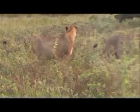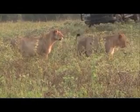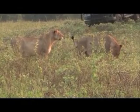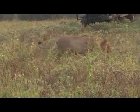I mean, I could hear it from my room this morning when I woke up at about 5, just after 5. I could hear them. That's when the baboon started stirring.